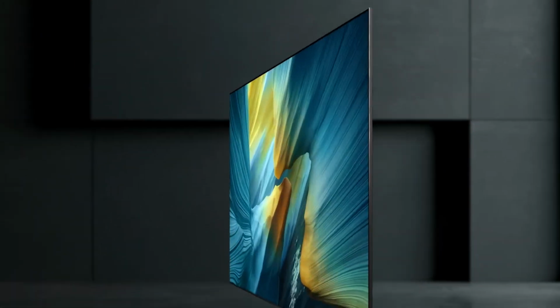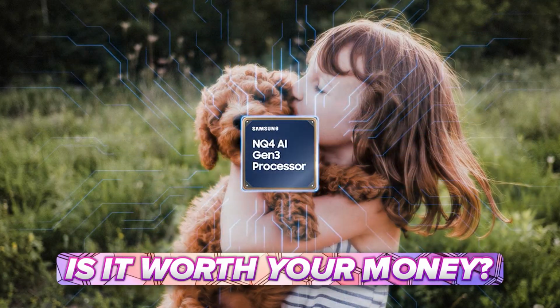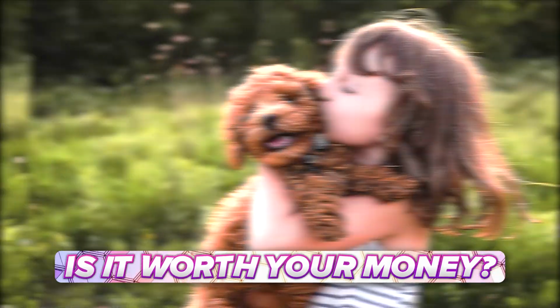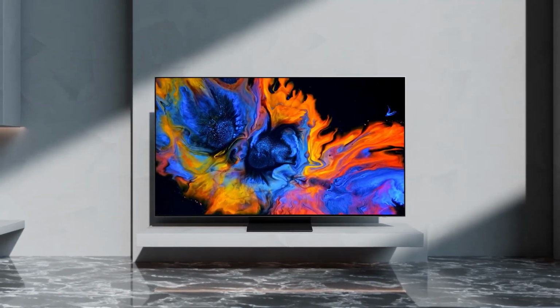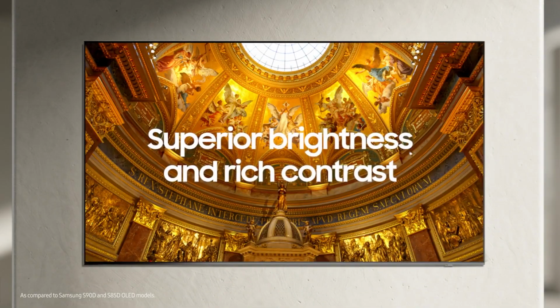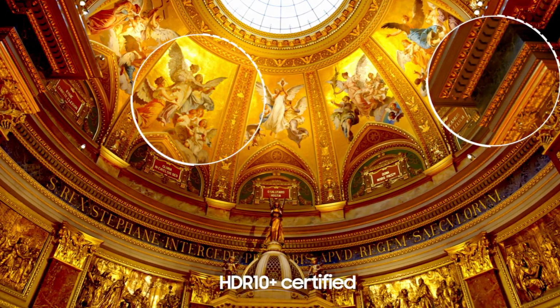All right, the Samsung S95F has been thoroughly tested. The big question remains, is it worth your hard-earned money? Let's do a quick recap of the pros. Stunning QD-OLED picture quality. Perfect blacks, incredible contrast, and vibrant, Pantone validated colors with wide color volume. Excellent brightness for an OLED. Handles brighter rooms surprisingly well with OLED HDR+.